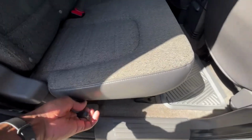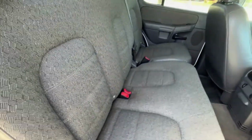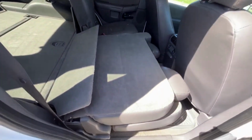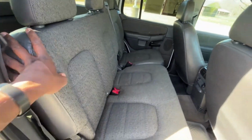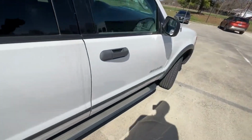And then, this is broken, but you can fold the seat down. There it is. And that'll fold flat. You'll have all of that additional space, and you can just lock it back into place. So it's really nice to have that in 2004 especially.